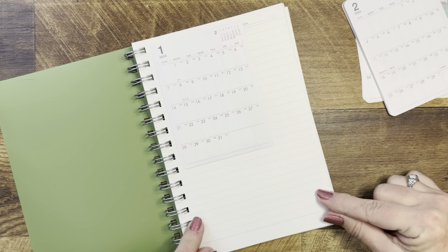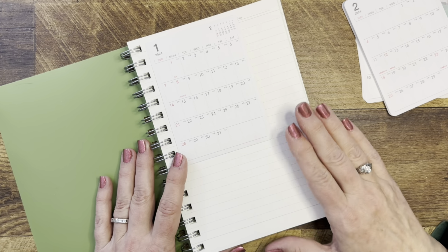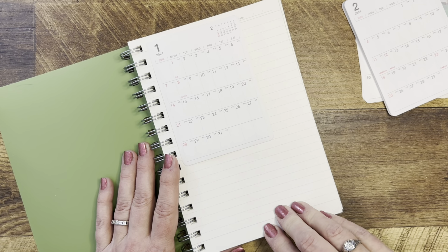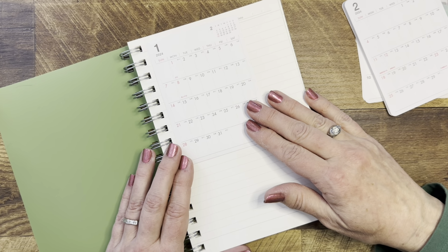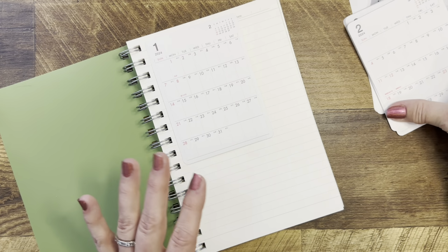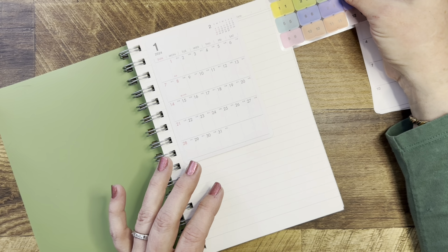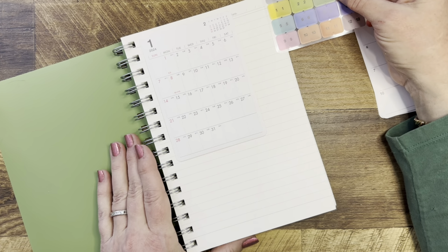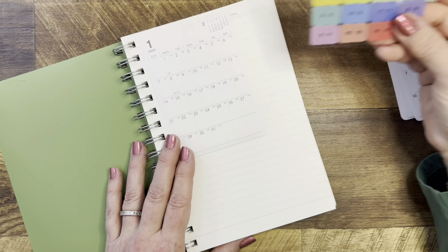And then down here at the bottom, I could log the important deliverable dates or release dates or things like that that are related to that month, things that I want to track or report on when I'm doing my annual review at the end of the year. And then my thought was I would use these tabs to denote the beginning of the month. So if this notebook actually lasted me the whole year or even 6 months, I would have a quick and easy way to find where each month was.